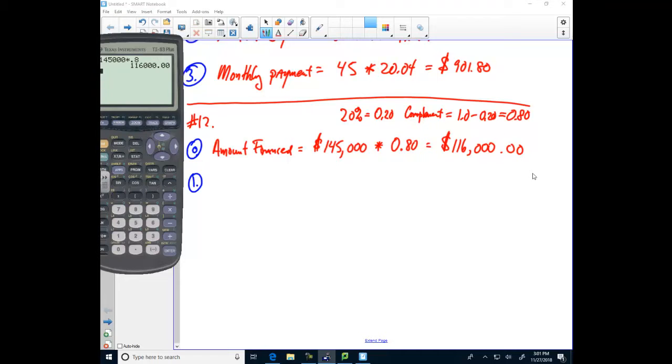So step one, and we really don't have to look this up because it's just like chapter 14, although I need to get over here where the new table is. So step one would be to find how many thousands you have in what you're going to finance. So 116,000 divided by 1,000 is what? So our multiplier here is going to be 116.